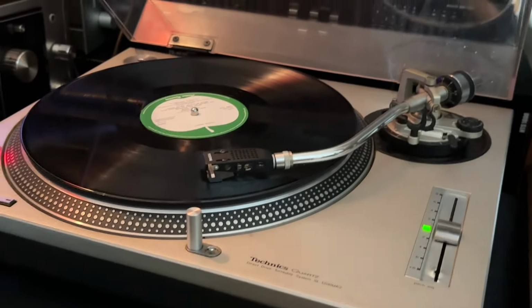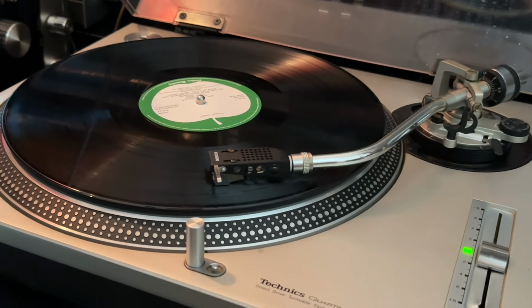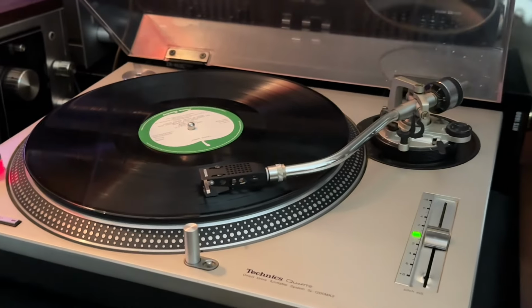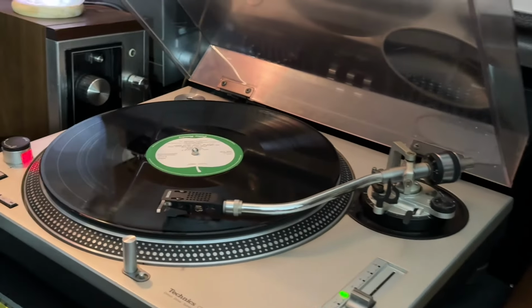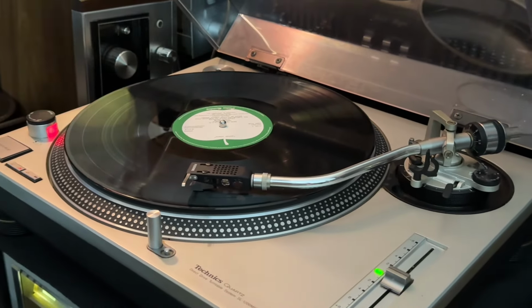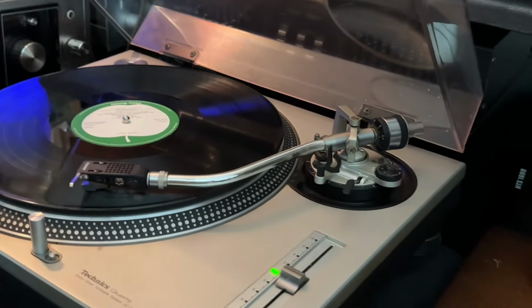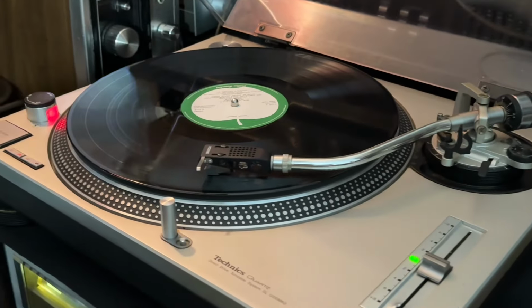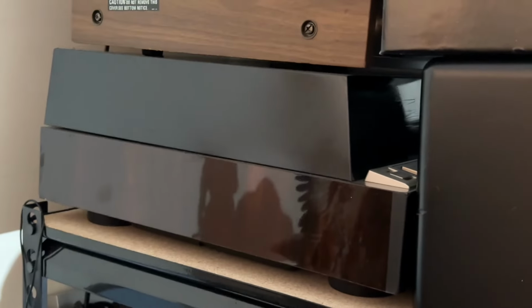And how many turntables do I have? 1, 2, 3, 4, 5, 6, 7. I have 7 turntables. And that's good enough for me, and I'm not buying any more unless I see, well, I'll take that back. If I really see a vintage nice looking turntable, maybe, or a really nice modern turntable. I'll show you guys what I have here. This up here is my other Technics. That is my Technics turntable right there, yeah.